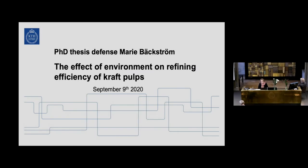The pulp and paper industry has a large financial impact on the economy of Sweden. It is in fact the world's third largest exporter of pulp, paper and sawn timber. And also the interest in the forest is increasing nowadays due to the fact that it's bio-based and sustainable.